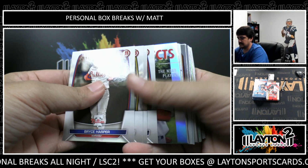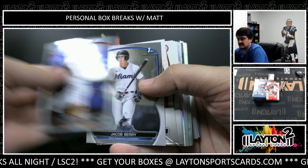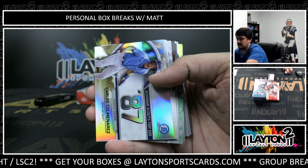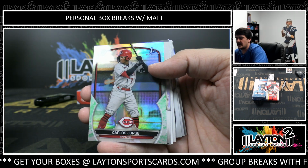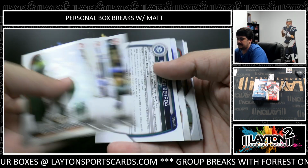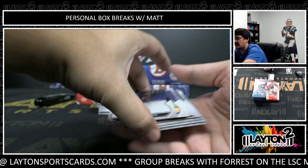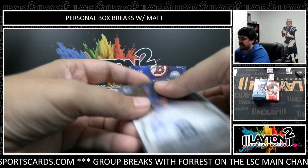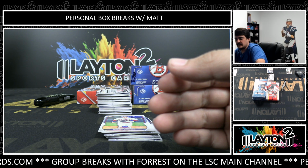There's a prospects, Rafaela. There's a Jacob Berry first chrome. Carlos Colmenares. And that's going to be Carlos Jorge now on the Lunar Glow first for the Reds. And our auto is going to be a refractor first Bowman auto for the Mariners, Prelander Baroa. Prelander Baroa on the refractor to $4.99. Alrighty, Jeffery, keep it going here.